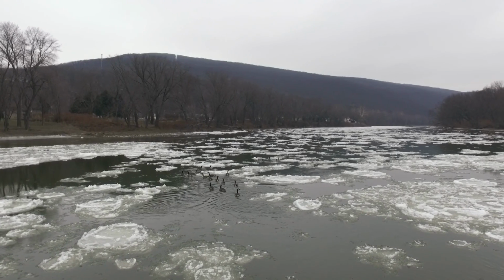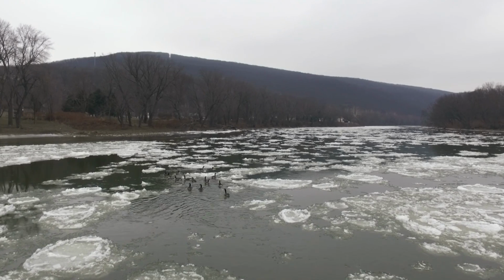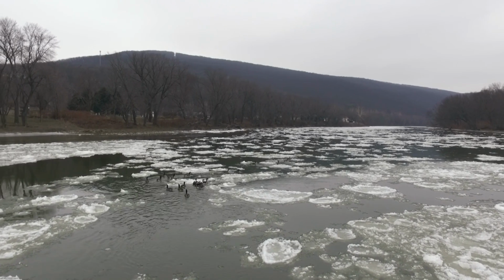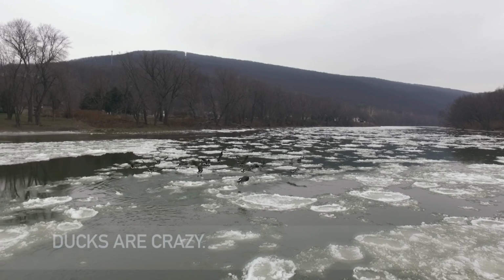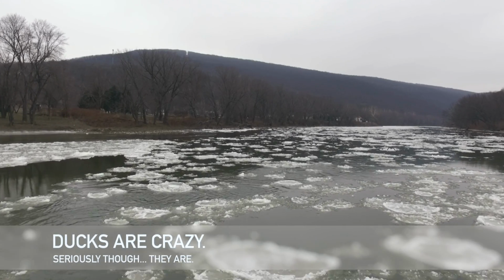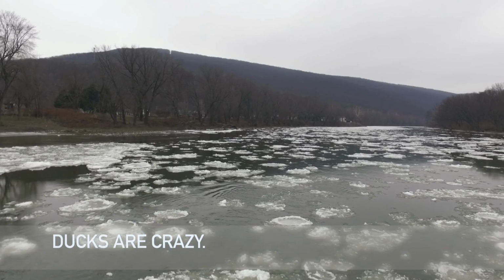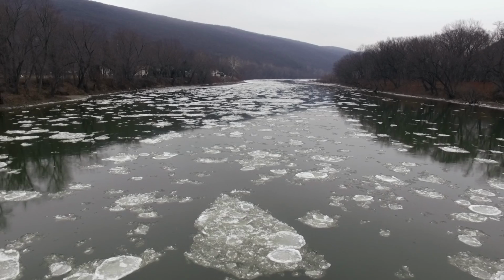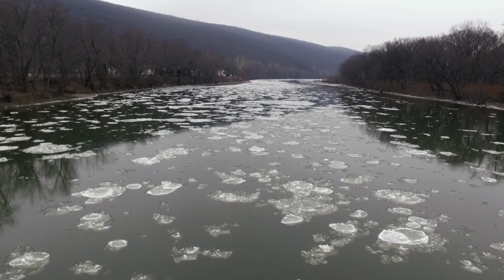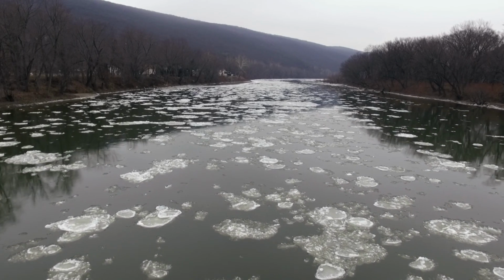This ice, though, first of all, take a look at these ducks. What in the hell are these ducks doing out here on the river? That's mildly insane, if you ask me. I gotta find out what kind of temperatures they can withstand, because I'm freezing just standing here on the side of the river.